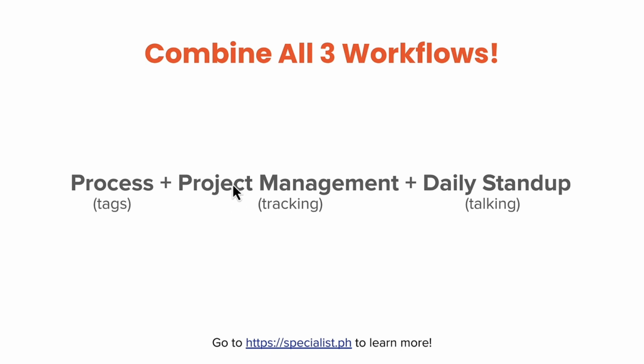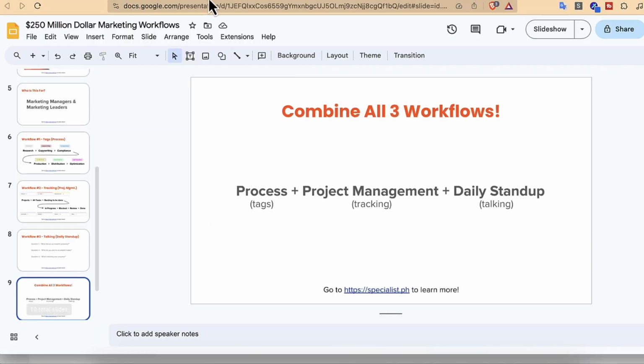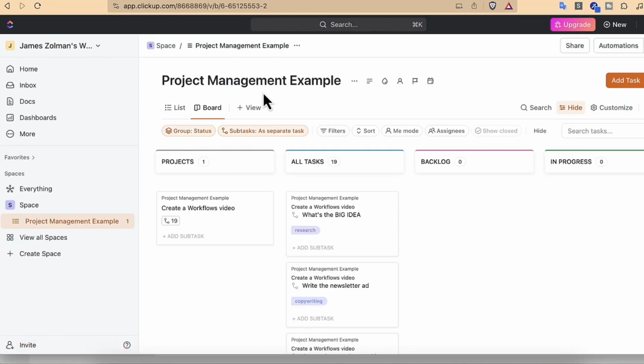When you combine all 3 workflows, you combine the process workflow, the project management workflow, and the daily stand-up. You combine those all in one, and let's go take a look. So inside of ClickUp, this is our project manager of choice. You can see that I created a workflows video project. That's this video that you're watching right now, just strictly for this demo. We have another workspace for our company here, but I just wanted to show you how this works.